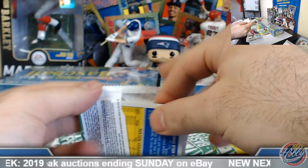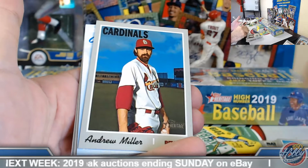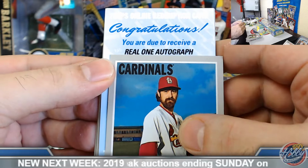Ooh, what have we here, Governor? Well, it's an auto, that's for sure. It's a redemption. Good luck. We got the Hader red ink. We got the Roddy Tellez rookie auto. And give it to me. Real one auto.